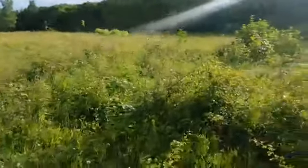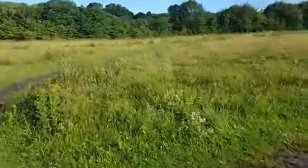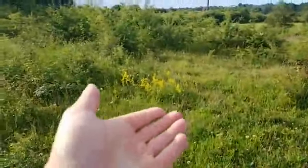So we're going to walk over this way and show you some marsh hellebore orchids. I'm being very careful where I walk because, is that lady's bedstraw? Lady's bedstraw, yeah. Yeah, the whitish. I think it is. Yeah, it's over there is the best example. That's lady's bedstraw there.